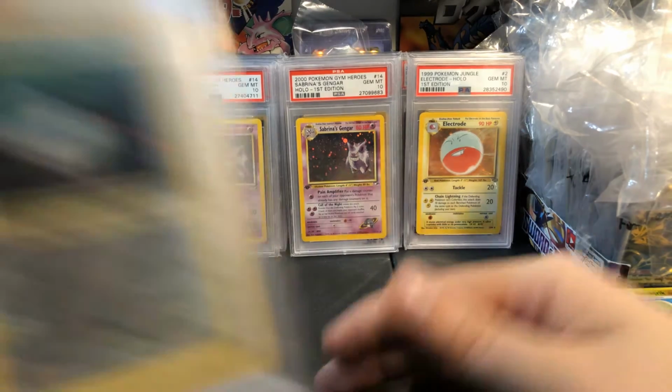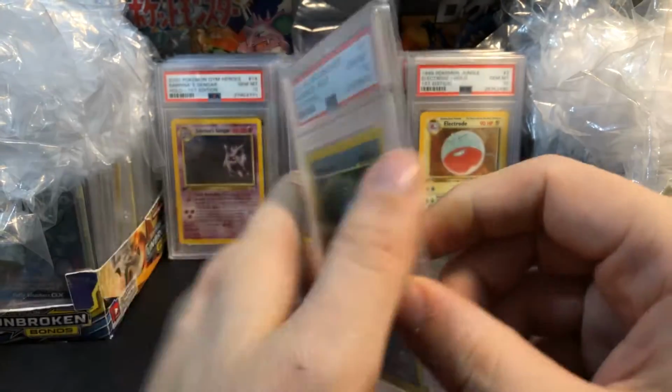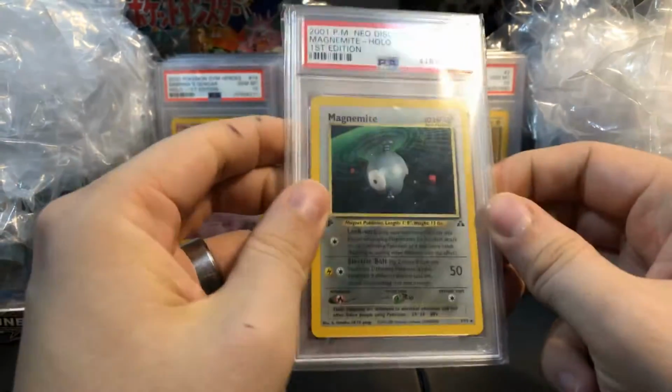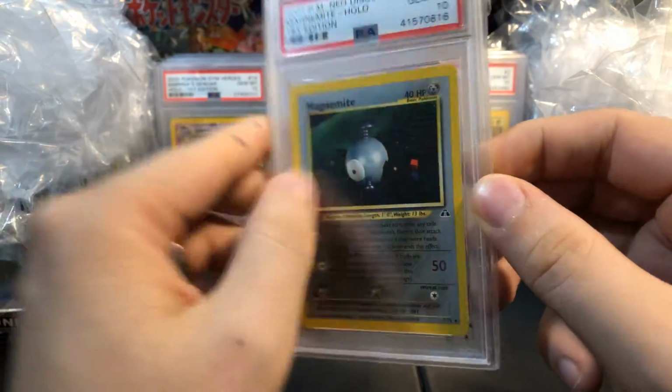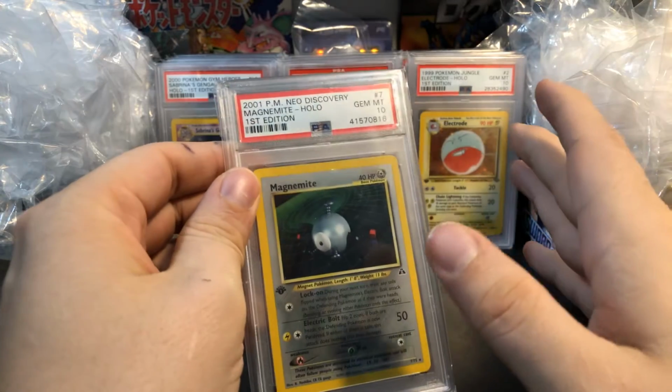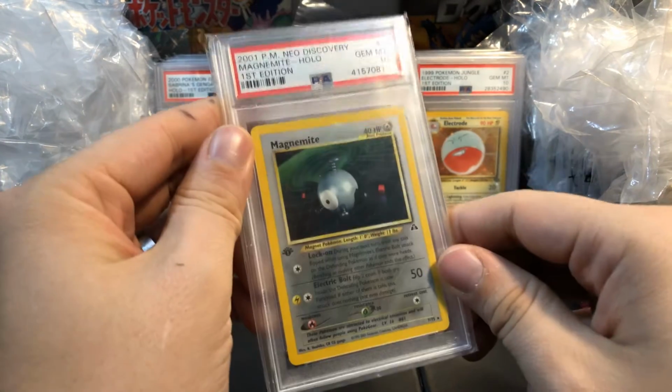Okay, and of course we have Magnemite. One of my favorite Pokemon is Magnemite and Magneton. There's 95 of these. You wouldn't think you'd make a lot off of a card like this, because it's just Magnemite. But the funny thing is, it was so cheap back then. I bought this card for $78. Could you imagine going back in time 2 years and picking this card up for $78?